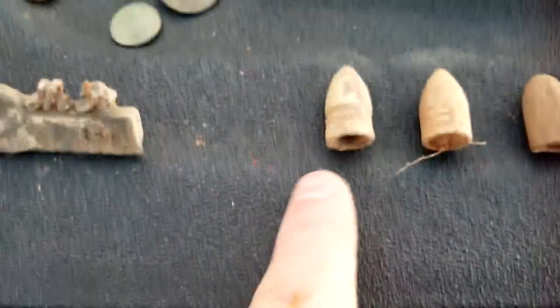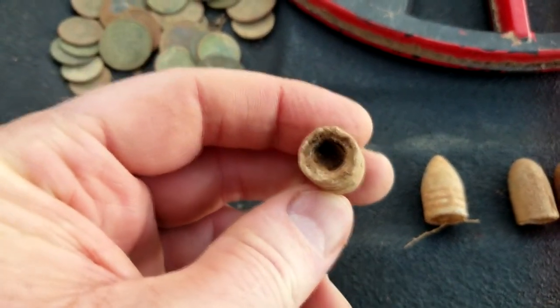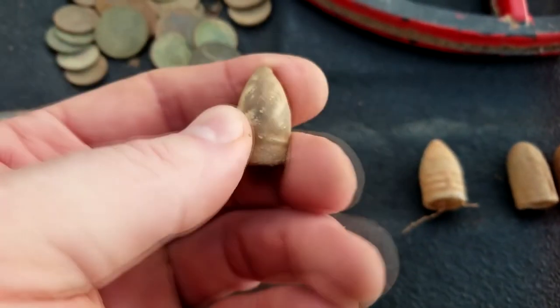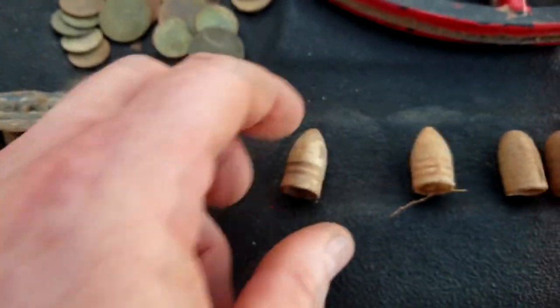There's my bullets. We're not certain. This may be a Sharps. It almost looks like a Gardner, but it looks like it has an insert in it. But we're not real certain. If you know what kind of bullet that is, let me know. I found one the last time I was here, too.